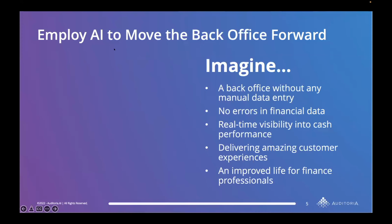All right. So at Auditoria, our goal is to move the back office forward. Imagine, if you will, a back office without any manual data entry, little or no errors lurking in your financial data, and real-time visibility for the controller or the CFO or the board on where your cash is right now and what your cash performance is. Imagine delivering amazing customer experiences for your carriers, for your suppliers, for your end user customers. And then imagine, if you will, an improved life for your finance professionals, your team in the back office.